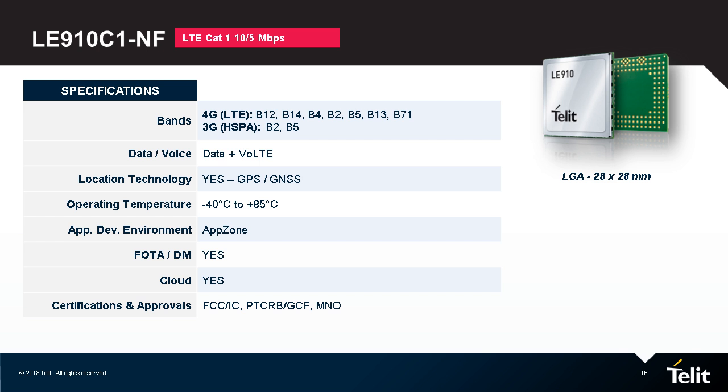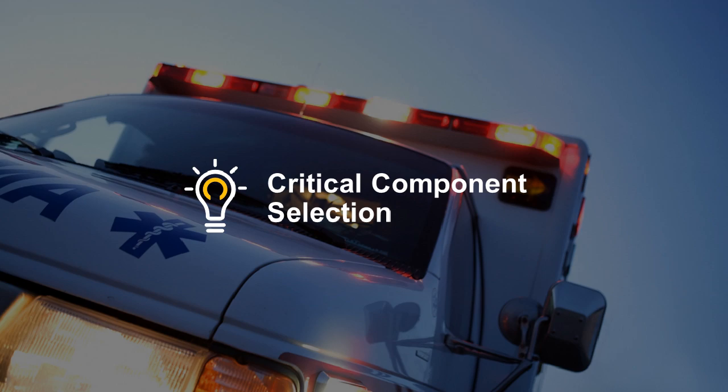We also offer a Cat 4 product with the same design that has all of these same features, but goes up to 150 megabits downlink speed and 50 megabits up. Enough about the specific products, I'll hand it over to Ken to talk about how to select the right component for your solution.